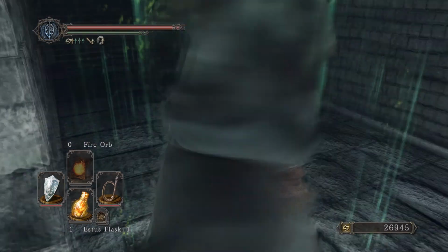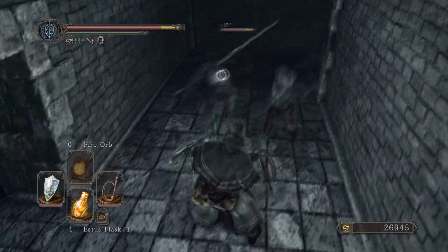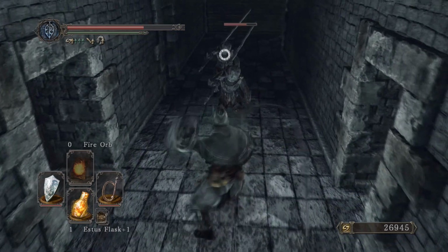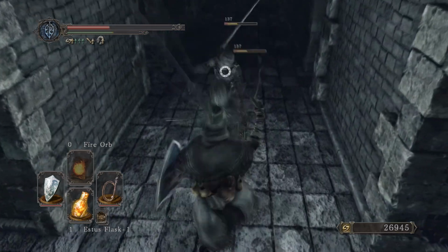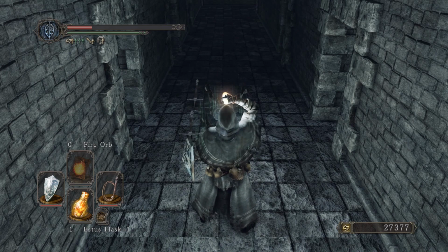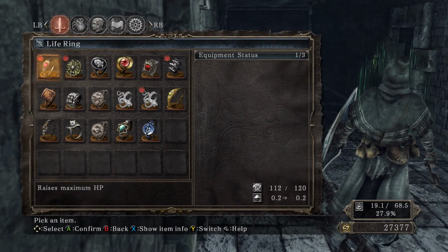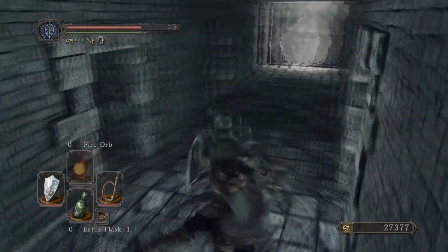Okay, so that actually, come to think of it. Hello, boys. Alright. Fuck you. Oh, right, I don't have the... I forgot I had switched out my stone ring, that's why they aren't being broken. Fuck. There we go. That's why they weren't being broken.